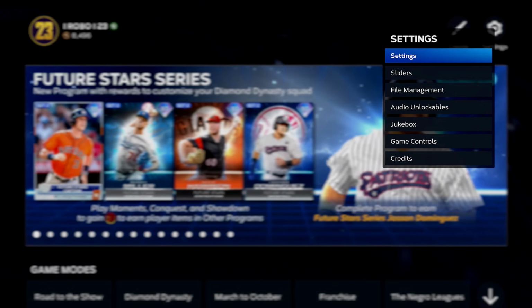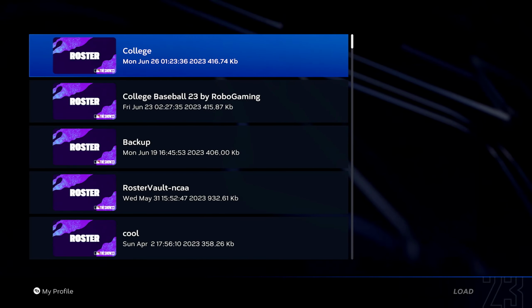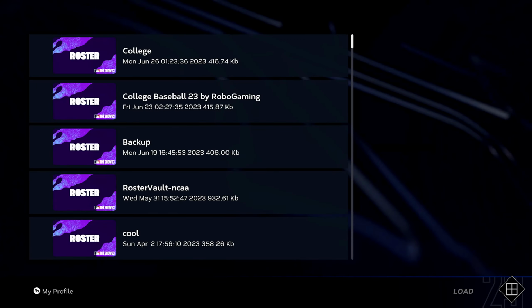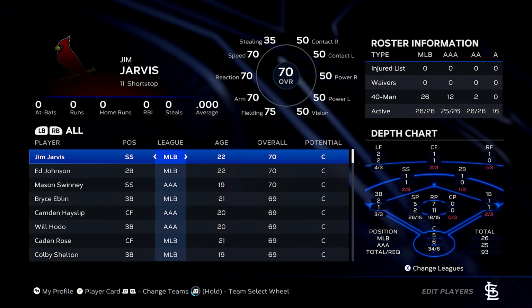Then you're going to hit download, and we're going to open that up under file management, rosters, saved, and we're going to hit that. Then you can take a look at all the rosters. 30 different teams.